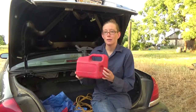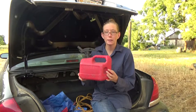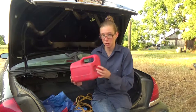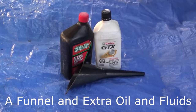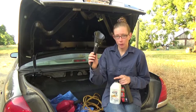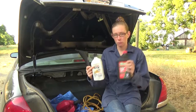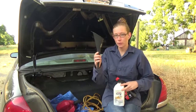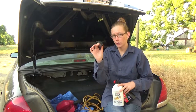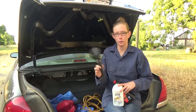A gas can is an essential tool to keep in your car in case you run out of gas. It's really hard to transport gas from the gas station to your car in your hands. Keep a funnel and some extra oil and fluids in your car, just in case you need to top off your fluids. You've got this nice funnel. Make sure you get one that has a small end so it can fit into all of the fill holes of your various fluids.